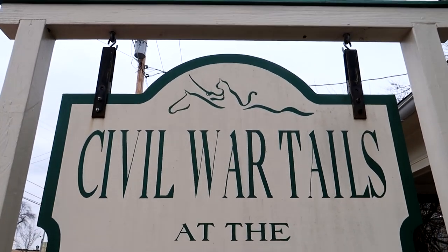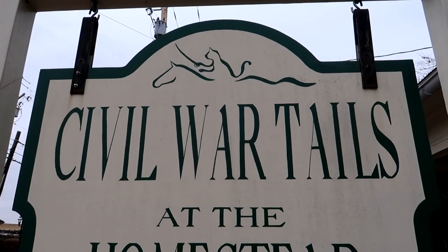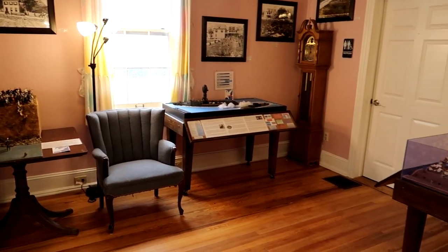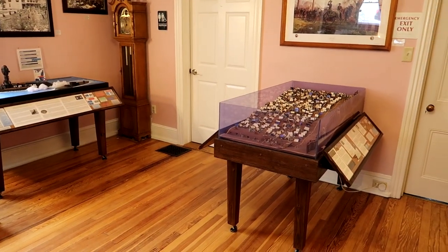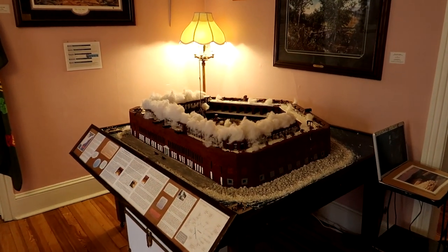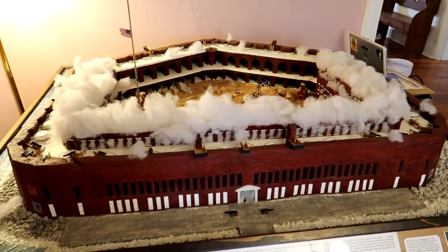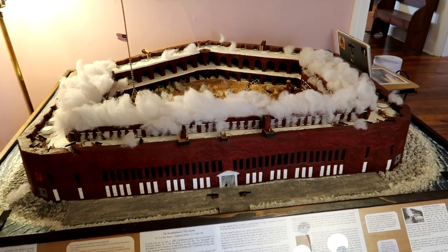Closely there, you can see that's actually a cat there on the back of that horse. And here we are, there's all these different dioramas from different scenes, all parts of the Civil War, and all featuring little cats. Here we have the start of the Civil War, the bombardment of Fort Sumter.